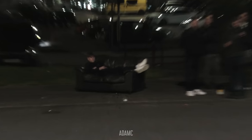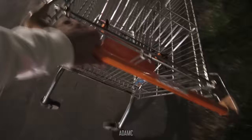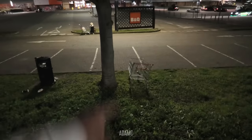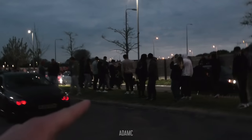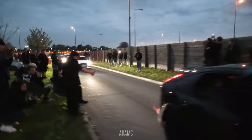This guy has found a sofa. What? It's a nice view. Oh, there's a discarded trolley. Do you reckon if I let it go? There it goes. Ah, the tree! It missed the tree. Give us a twirl, mate. These guys are sat on chairs. He's watching it himself. He's holding up traffic.